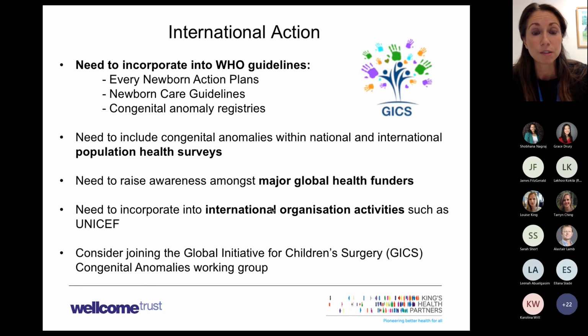And there's ongoing work in terms of trying to set up congenital anomaly registries. The WHO has produced a guideline for that, but many congenital anomalies are not included in that guideline, including many of the GI congenital anomalies that I've mentioned today. So that really needs updating and being made more comprehensive.